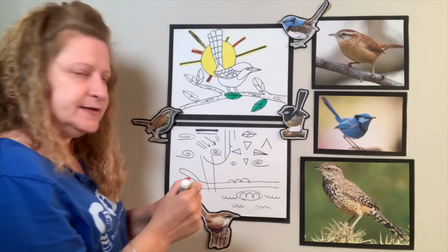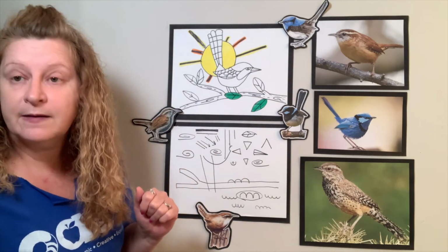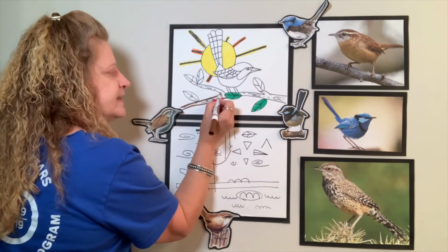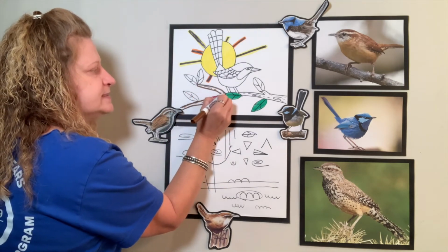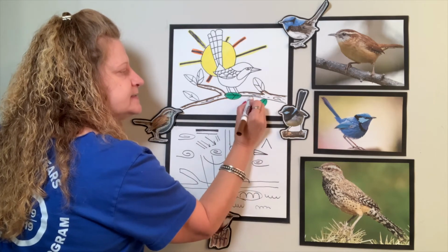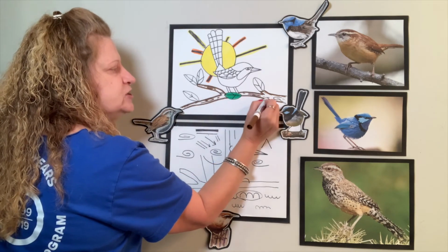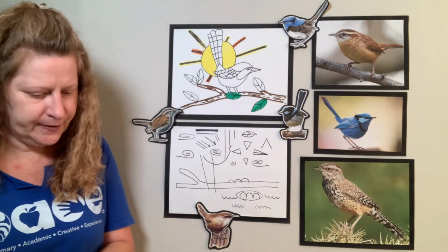All right, so Miss Jennifer's going to skip through coloring all of my leaves because I want to have time to do a couple other things with you on my picture today. So the next thing I'm going to do is use brown, and I'm tracing around the outside of my branch just like this. Maybe you can trace the inside lines that you made also with your marker.